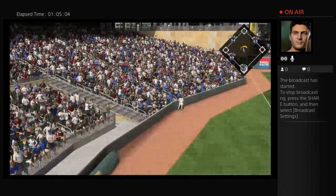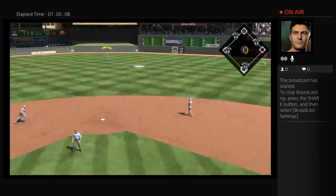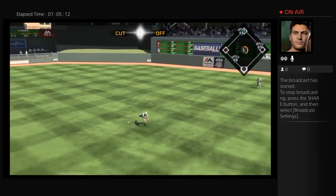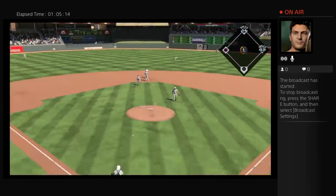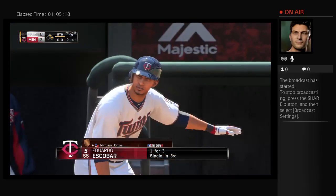Did a good job to shorten up and protect the plate, and he'll have another shot at it here. Pitch swung on and hit in the air. And he'll lay out to make a spectacular catch. Wow. And he will score on the sacrifice fly.